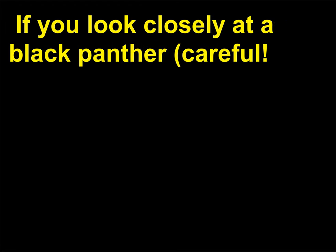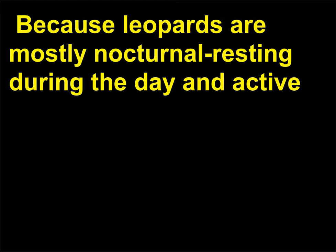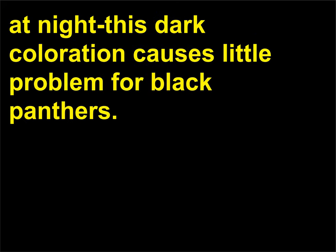If you look closely at a black panther, careful, you may be able to see the same spots that a normal leopard has against a very dark background. Because leopards are mostly nocturnal, resting during the day and active at night, this dark coloration causes little problem for black panthers.